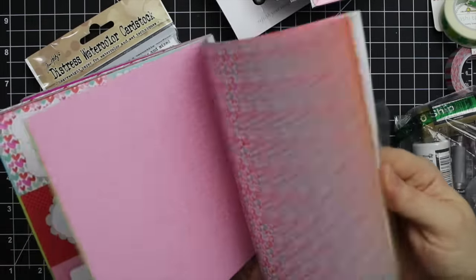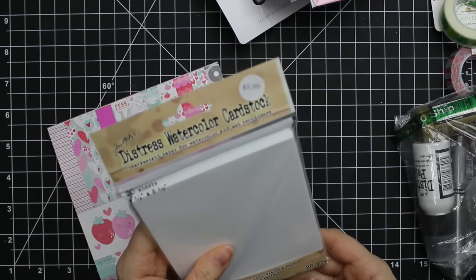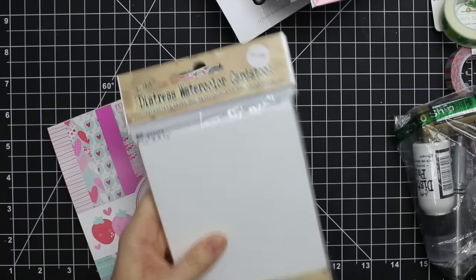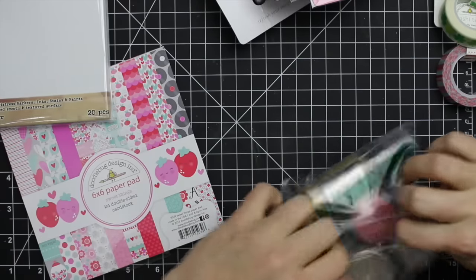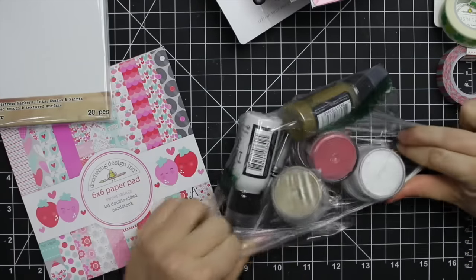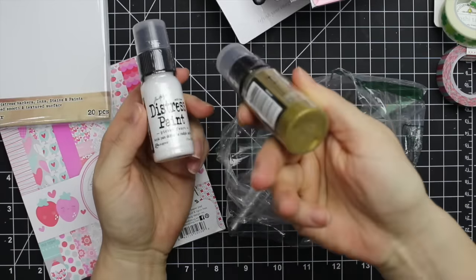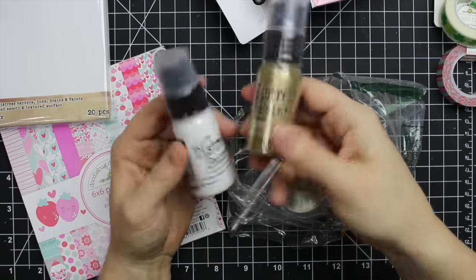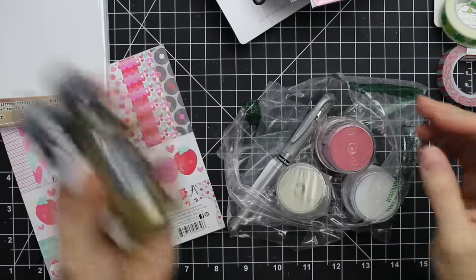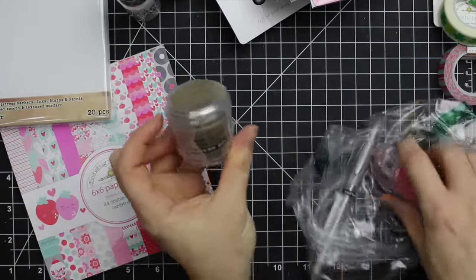Just plain adorable. And then the Ranger stuff that I got on sale. I got a pack of Distress watercolor cardstock. And then I got Tarnished Brass and Picket Fence Distress Paint. I was thinking more for splatters and that sort of thing on my cards, because Distress Paint is perfect for that.